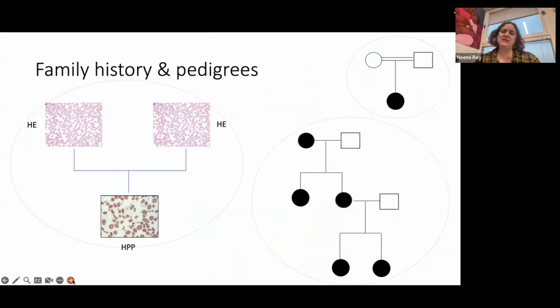Now, we're also very interested in the family history and the pedigrees, because that's going to help us to interpret the genetic data. So, for example, here we've got a little example of a family where both parents have a very mild condition called hereditary elliptocytosis. It looks quite abnormal under the microscope with these elliptocytes in the blood film, but they're very, very mild and probably don't hemolyze at all. And they're dominant, but if a child inherits both of these dominant alleles, they can have a very severe condition called hereditary pyropoikilocytosis, HPP, which you can see from the blood film here, would have very abnormally shaped red cells, and quite often they do require transfusions.